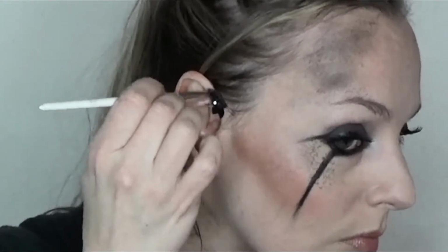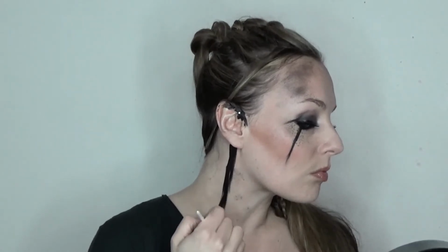Another prominent aspect in Floki's makeup are the lines by his ears. I use black Aquacolor, a brush, and also my fingers. It's a dirty version, so I smudge the lines.